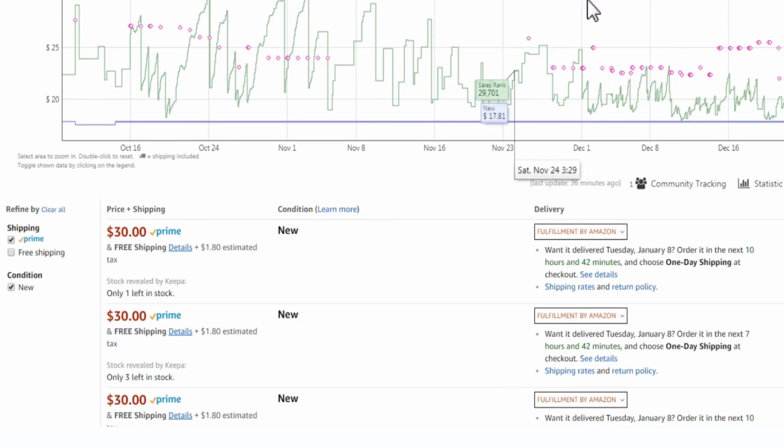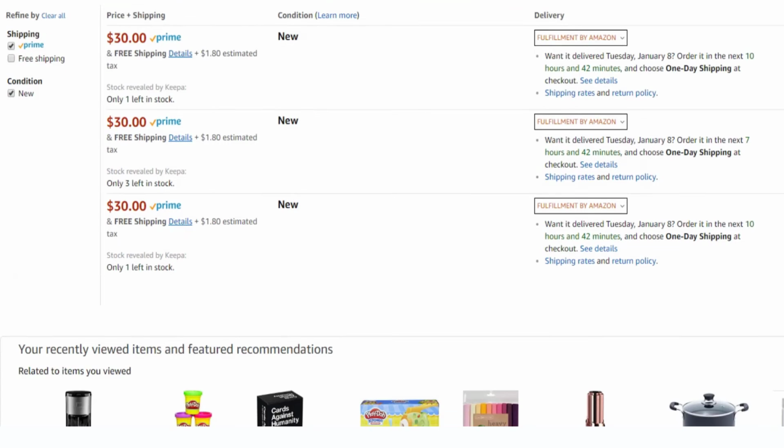Now let's think about this. Let's do the math. They're moving 36 a month. How many are we looking at? 1, 4, 5 units out of 36. They're going to run out.